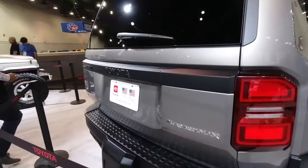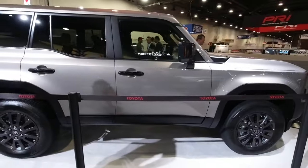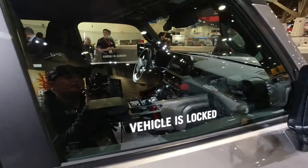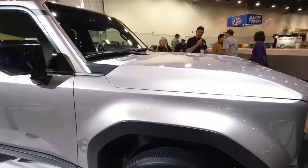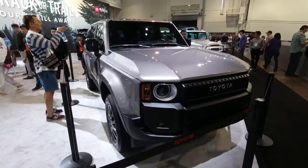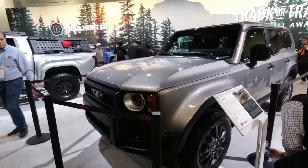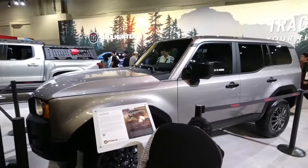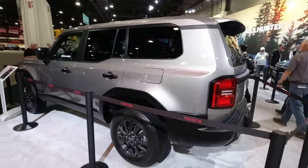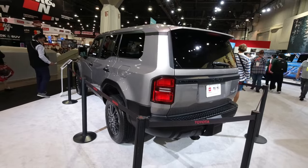There's another one. This was the iForce Max version. I like the gray. That's nice. Let's take a look inside here. That's pretty nice. Almost reminds me of a 4Runner. I think a lot of people will like this if you're a fan of the older 80s era, because it has that 80s era vibe. Maybe one day. What do they call it, 80 series Land Cruisers. Kind of has that vibe to me. It's a good looking SUV though.